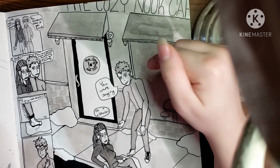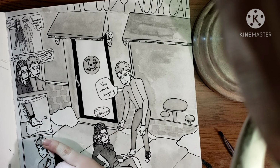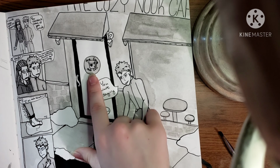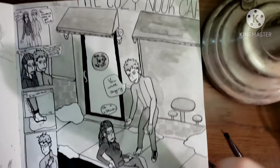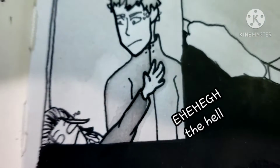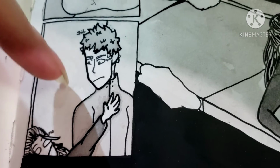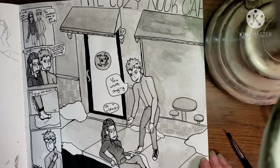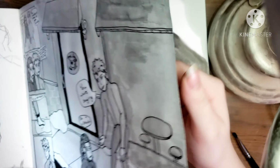So I made this. I'm not happy with it at all. I might redo it digitally. I do like the name of the cafe, though. The Cozy Nook Cafe. Love it. And the only frame I like is this one. Because, really, what is not to like about it. I don't like it. So we're continuing on.